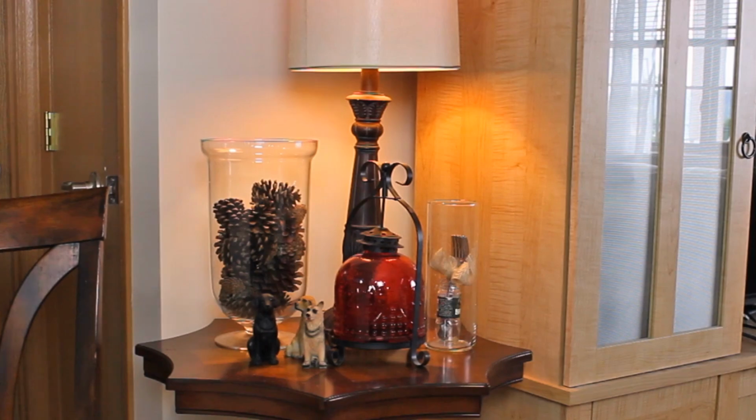Alright, we are in my little vignette here, and I'm going to teach you how to make your house feel a little cooler, or at least you'll think it feels a little cooler, just with a few tricks. And we're going to use our display here. Let's zoom in on that. Our tabletop display is quite simple. It's quite loaded with stuff, but you're going to see the transformation will be pretty amazing.